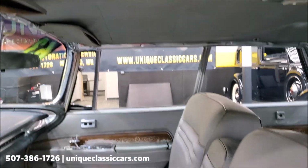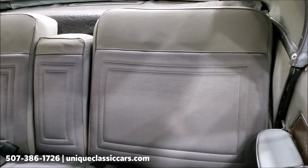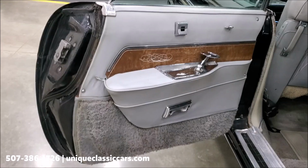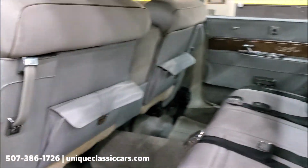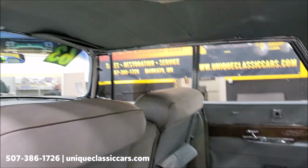Interior, the upholstery is actually in pretty decent shape. Again, not restored. You can see that in the door jamb here, which does show its wear, but the upholstery itself is actually in pretty nice shape. We'll check out the back door here. There we go. Did have seat belts added to the back seat. But again, like I say, if you look at the upholstery, it is in good shape as well.